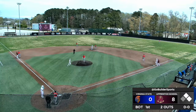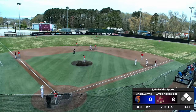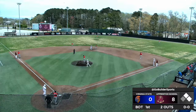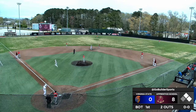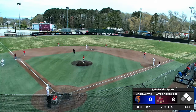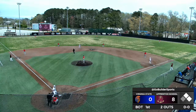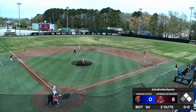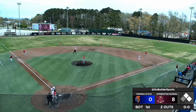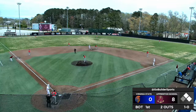And again, we have a courtesy runner. So we got Jaden Anderson at second. This will sound crazy. The only Builder yet to score a run in this inning, Jet Winslow at the plate and Higgins at first.